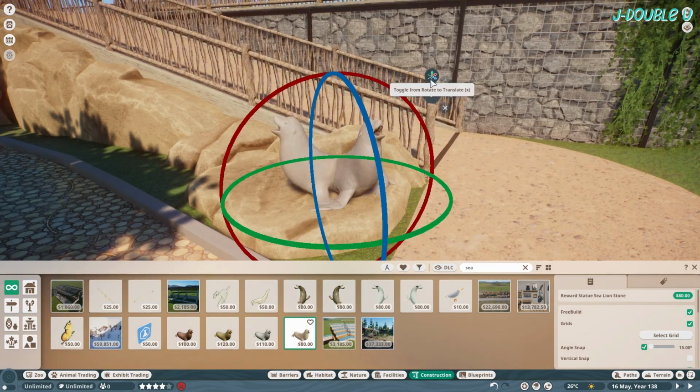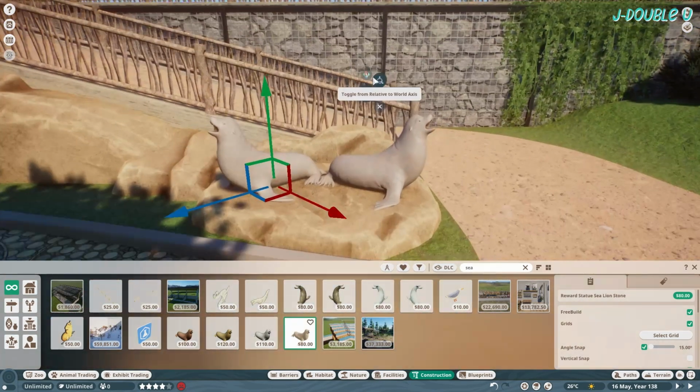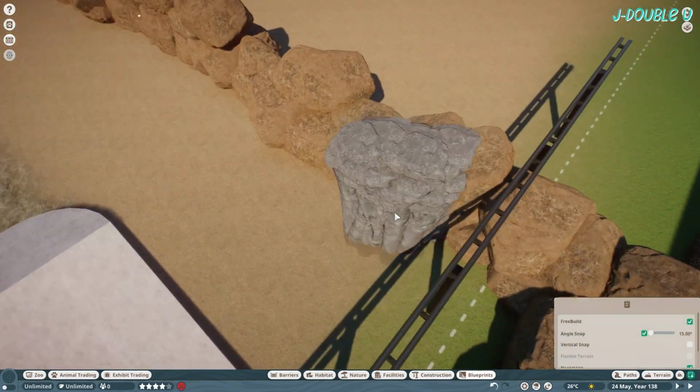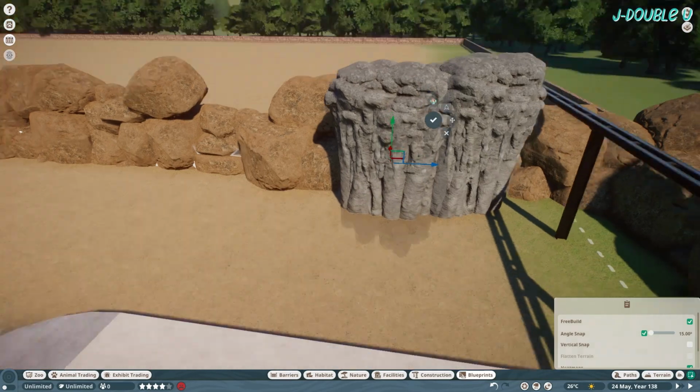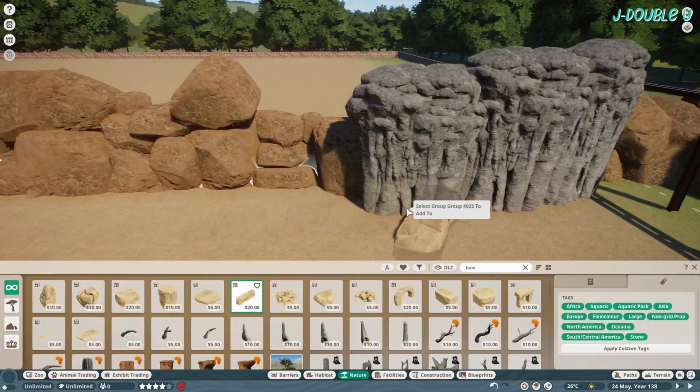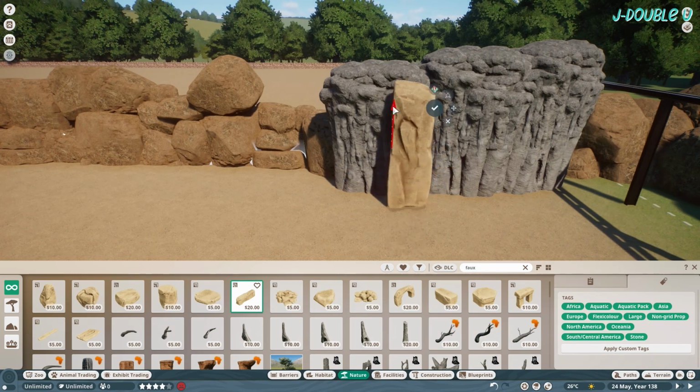So we've used the Californian sea lion statue. You can't tell the difference when it's in concrete. So I wanted a craggy cliff backdrop for this habitat rather than the stones that you can see in the background, the rocks.